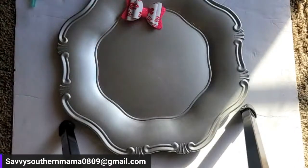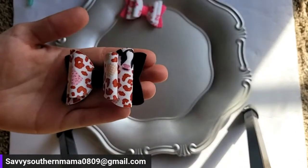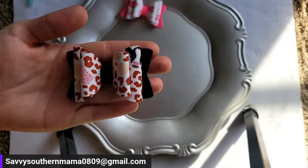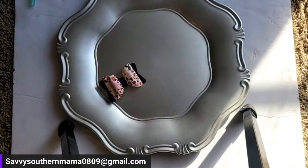Starbucks is going to Miss Pamela. And then this one is the Chick-fil-A. You've got your little cow, and you got your little waffle fries. Super cute. Pamela wants Barbie. I got Miss Pamela for Barbie. I have another Chick-fil-A one. And this one is just like a really hot pink.